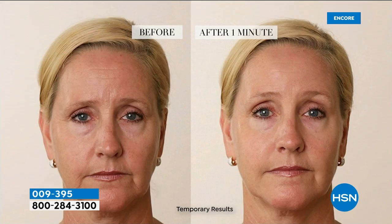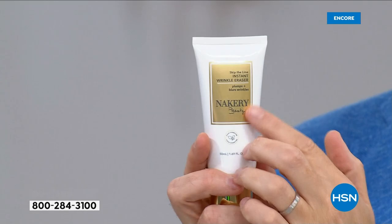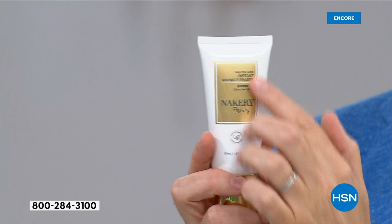But this is something I just want you to try, because on a personal level, my wife uses it every day. It's funny, as Liz mentioned as well, I asked her how she normally applies it. She puts it on first, then obviously she puts her makeup on afterwards. She had made reference to the fact that some other instant wrinkle erasers were not able to do that. With this, you can.